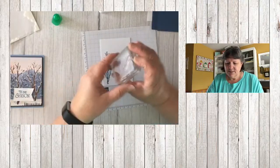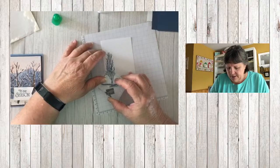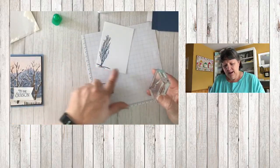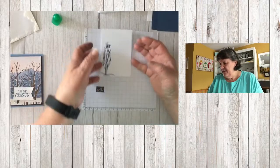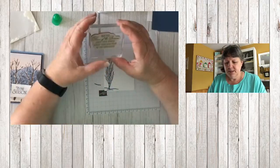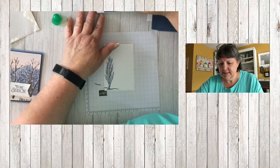Okay, so let's also grab this little snowbank here. There's like a little V here on top to put that trunk in and start your snowbanks going. So we've got that, and then we're going to use this: may the peace of the season light your world, and may your new year be brightest.